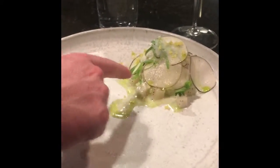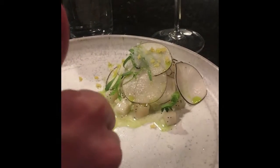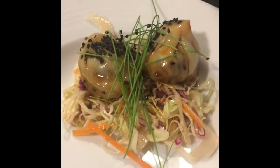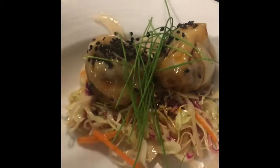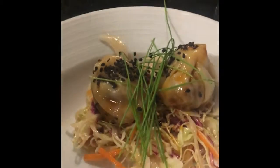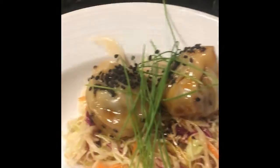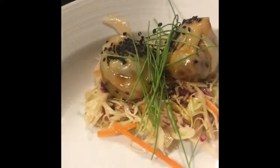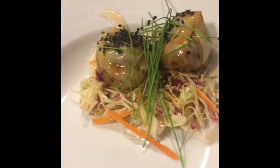All right, course one. Black radish with a habanero hummus. I don't know what else it said. Poppies. Woohoo! And what's yours? Really good. Mine is a hand rolled dumpling with poppy seeds, and stop it, you're ruining my bit. And there's coleslaw there, and some, this is like white onion or something, but it looks really good.